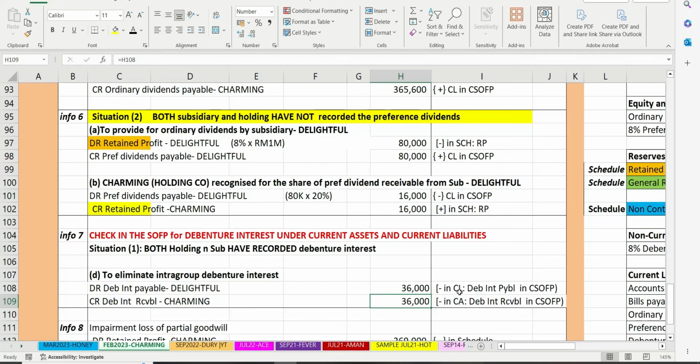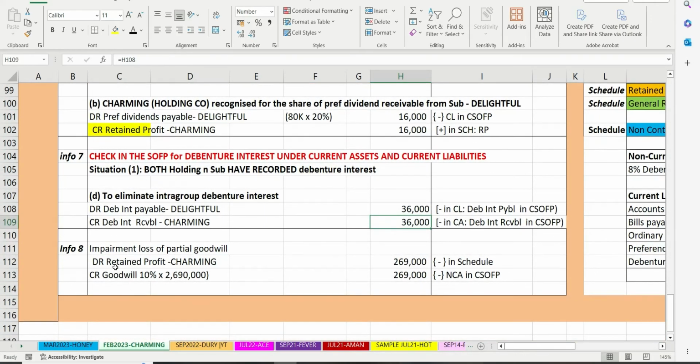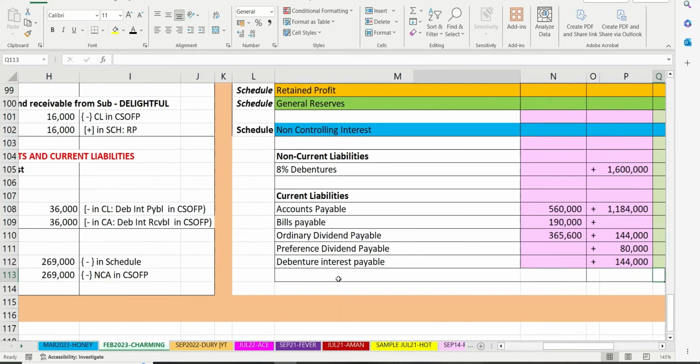So that will be adjusted in the case of P later. That will not involve any adjustment to the retained profit, because that has already been recorded. So for the impairment loss, it is here. So we are done with everything. Let's just do the schedule first. Put whatever you have done into the schedule.